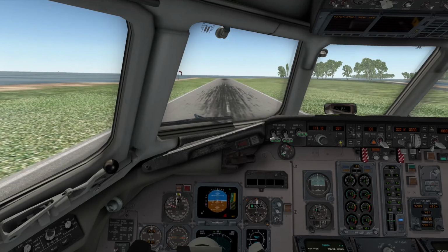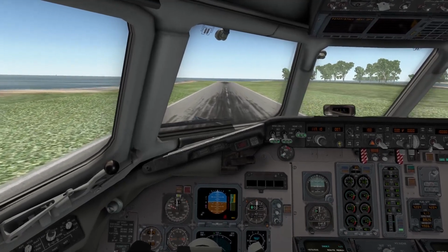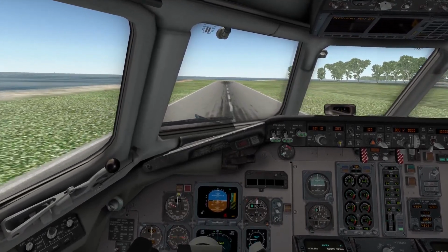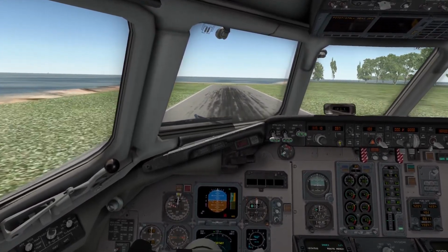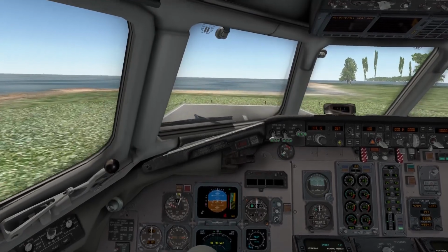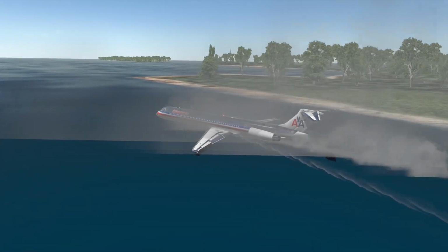And now, come on, you can do this. Come on, little MD-80. Caution, on taxiway. Come on, MD-80. Come on, come on. Take off, take off. Oh, we've turned into a boat.